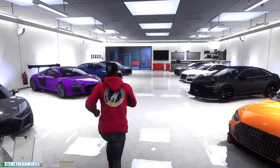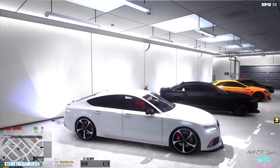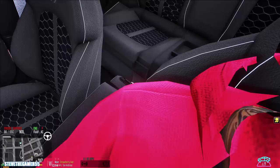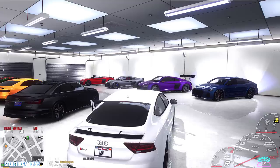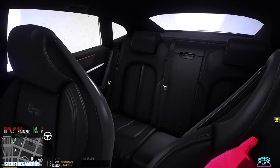How's the backseat for the RS7, bro? All right, we got the new one or the older one? I still like the older one, though. Let me see. Bro, that's a lot of space. That's still a lot of space. Even on a new one, I'm pretty sure they have a lot of space. I'm over here shopping for cars in GTA, bro. Yeah, about the same.